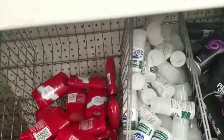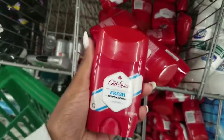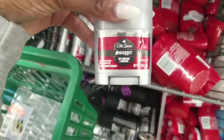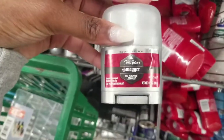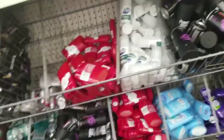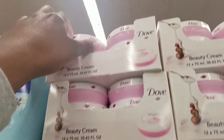Y'all, they have Old Spice deodorant. Look at this. What? Look at Dollar Tree stepping up. What is this one? This one is the Old Spice Swagger as well. Y'all, I've never seen this in Dollar Tree. That's a first. Definitely a first. And I have to get one of these.